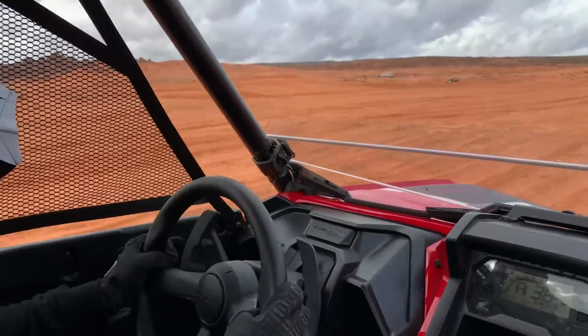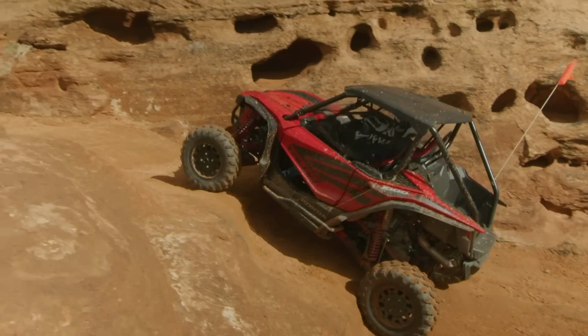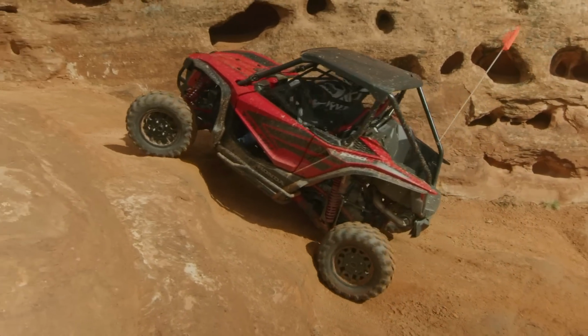It also has a hill start assist. Now this got a little weird for me because in Hondas and normal cars, they all have hill start assist and it's just on automatically. This one here, you actually have to turn it on when you want to use it and it holds you for about 2 seconds, which didn't make sense to me. But then later I realized that a lot of times, especially on the rock crawls, you want to be able to slide backwards and get a better grip.